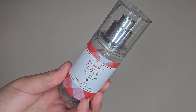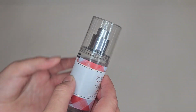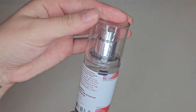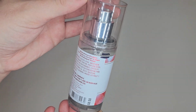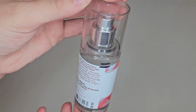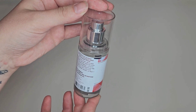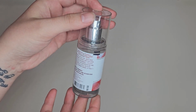The other one that I made the smallest amount of progress on is this Gingham Love Fine Fragrance Mist, this little mini. I made, again, about the same amount of tiny progress on both of them. I'm not really happy about it, but I guess the smallest bit of progress is still progress. It just really just is what it is. I can't change any of it. It just, life. But this is also going to be put back into my collection for another time.